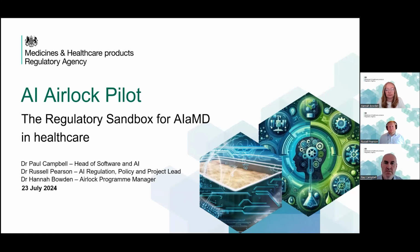So our AI Airlock is designed to help ensure that these AI devices will indeed be safe, robust, and useful in these settings. It's probably also worth noting that we already have a regulatory framework in place for medical devices. This already covers software and AI medical devices as a part of that software. But we are in the process, as I'm sure you know, of updating these regulations and the guidance alongside them. We're doing that in line with our published software change management programme. And we're also working with our international partners, such as the FDA, Health Canada, and the IMDRF, to produce further guidance on many topics, particularly around AI medical devices.